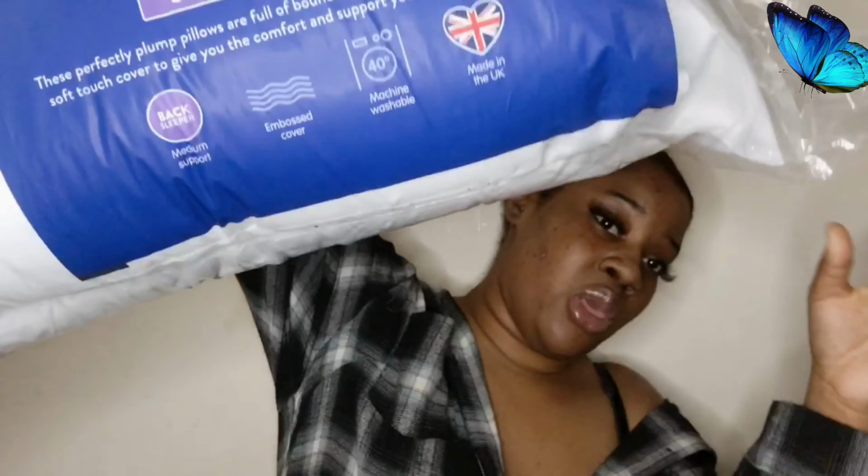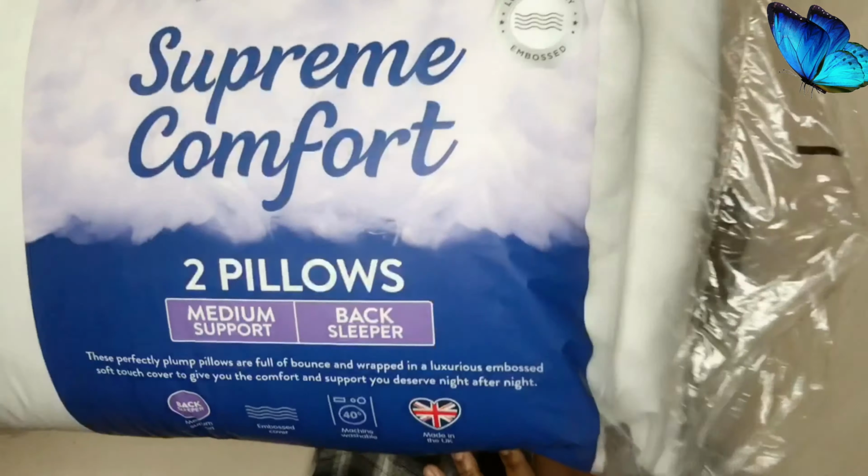But anyway, ciao. So the next item is this double pillow thingy, also from Asda. It was actually on sale, so I got two pillows for a good price and I can't wait to use it because it feels so soft. It says for back sleepers, but I'm not a back sleeper. But we move on to the next.